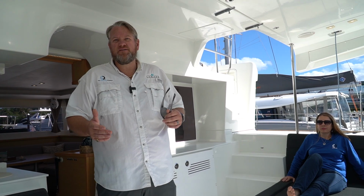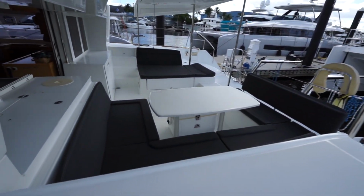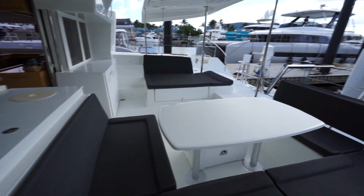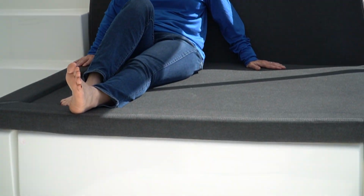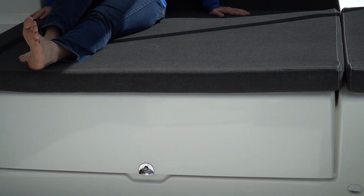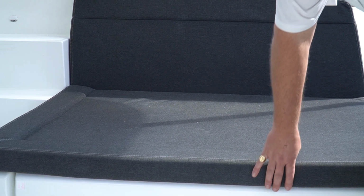This aft cockpit area on the Lagoon 450 is one of my favorite features on the boat. There is ample seating for all of your guests and friends to be able to sit here at the main salon table. And as you can see right now, Caroline is enjoying this lovely settee. Underneath the settee, we have a very large storage area. The cushions are all of very high quality. They're very rugged, but yet very elegant.